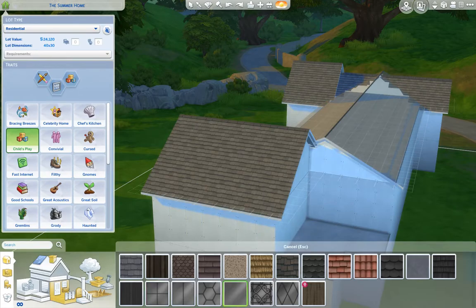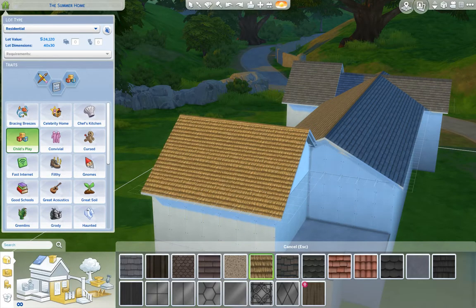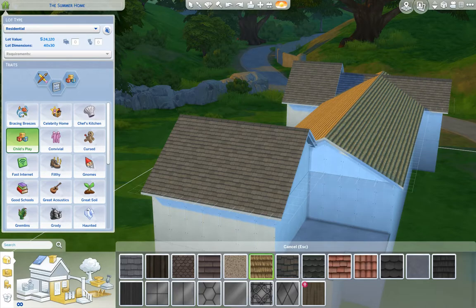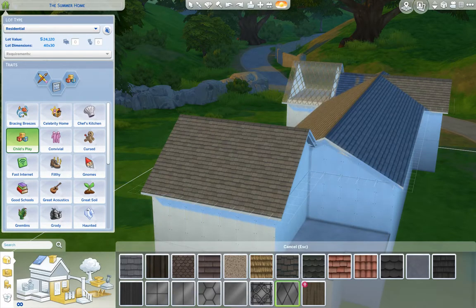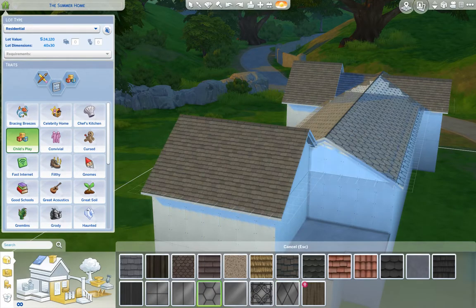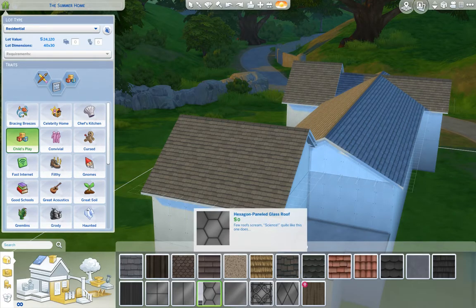That's just flat out glass. No messing around with this one. Are these emo creative people this house is for? They're not emo, they're hipster creative people. I guess I could go with some straw. That seems a pretty hipsterish choice. There's the diamond panel, and that's like molecules, octagons, hexagons. I can count edges.